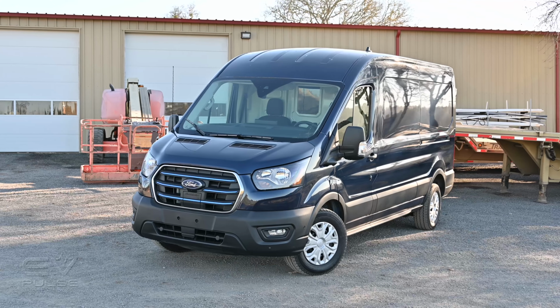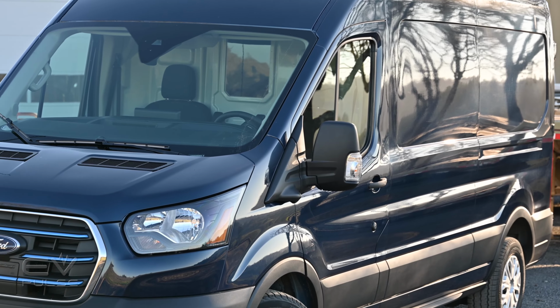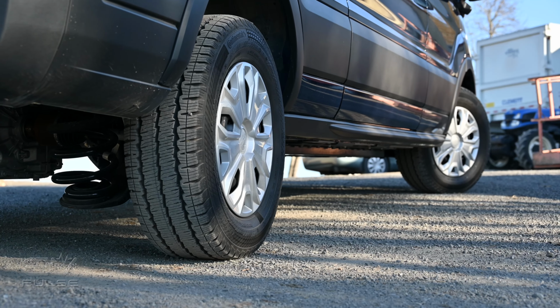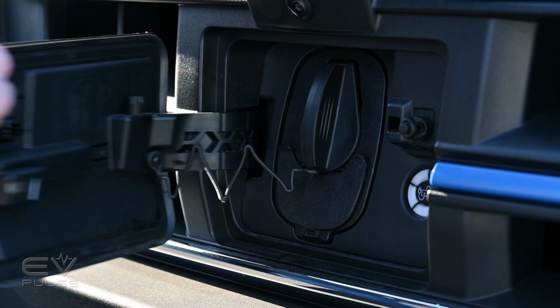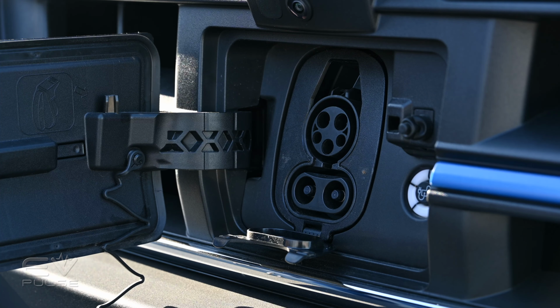Nice! A 67 kilowatt-hour battery powers a 266 horsepower electric motor with 317 pound-feet of torque. That power is then sent to the rear wheels. Ford claims up to 126 miles of range depending on roof height and length. E-Transit can charge up to 150 kilowatts, charging from 15% to 80% in approximately 34 minutes.